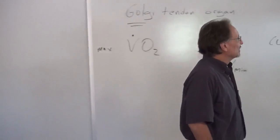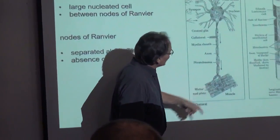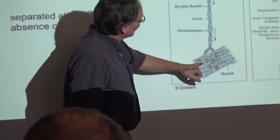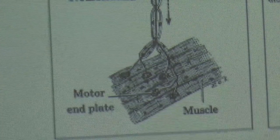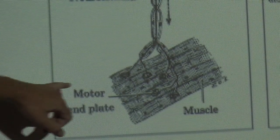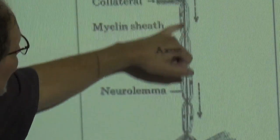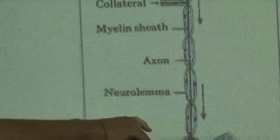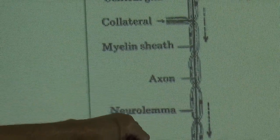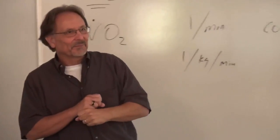This is a typical nerve cell. I happen to be depicting a motor cell, which has a motor nerve, I'm sorry, which interfaces with the muscle. At one end, we have what's called the motor end plate. Then along the length of the cell is the axon. And the axon is covered with a fatty tissue called myelin.